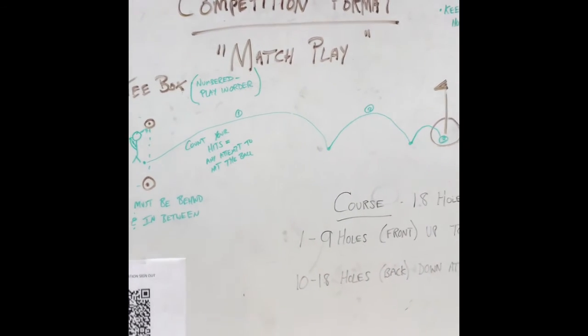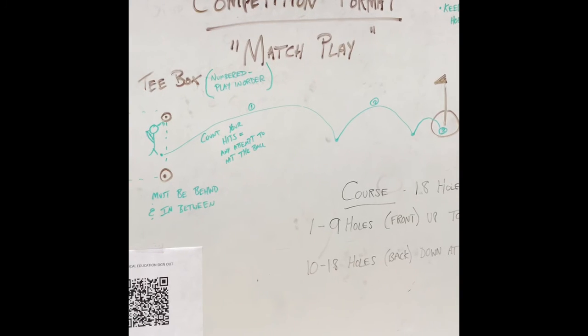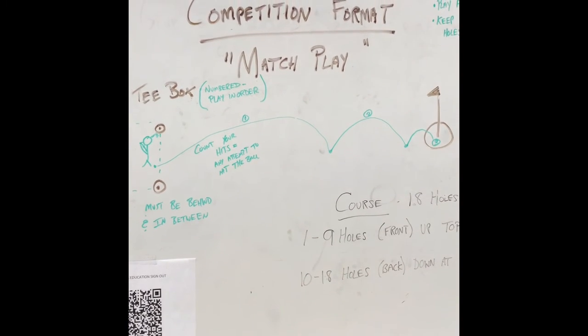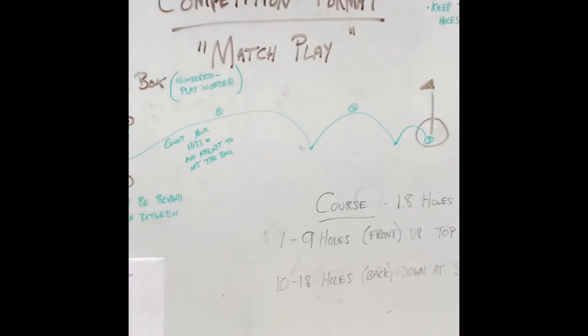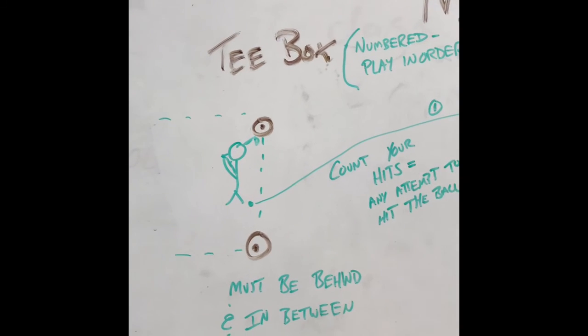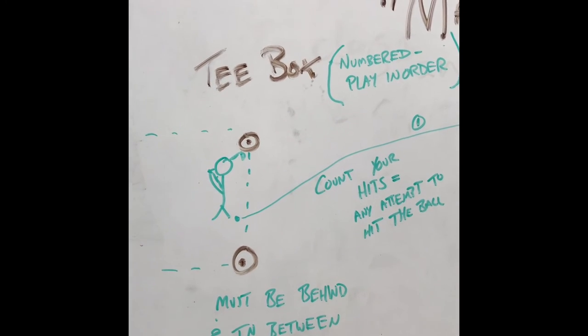We have a course set up outside, and Mr. Hogan and I are going to demonstrate for you how we're going to play at least one hole and determine the winner. But essentially you tee off from behind the tee box. So here we have this little dude. He's behind that imaginary line that has been deemed the tee box.